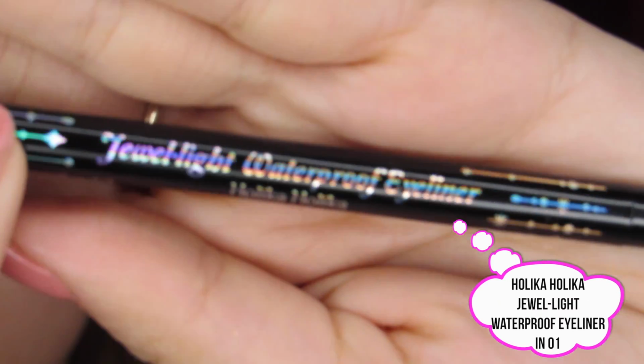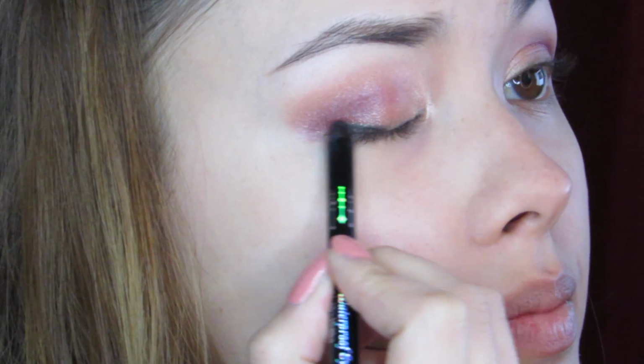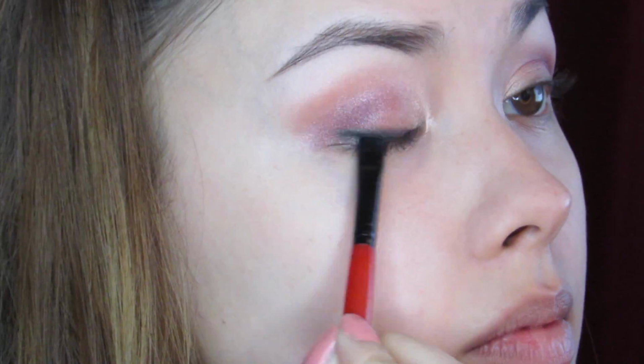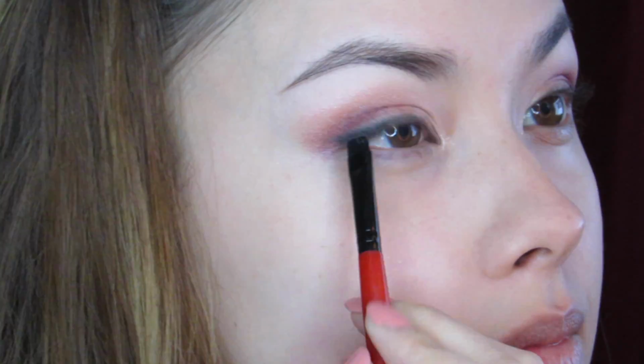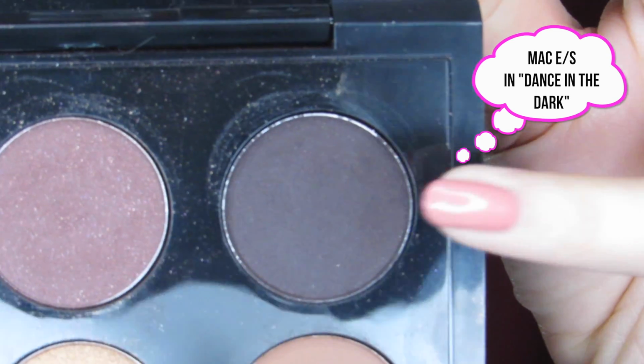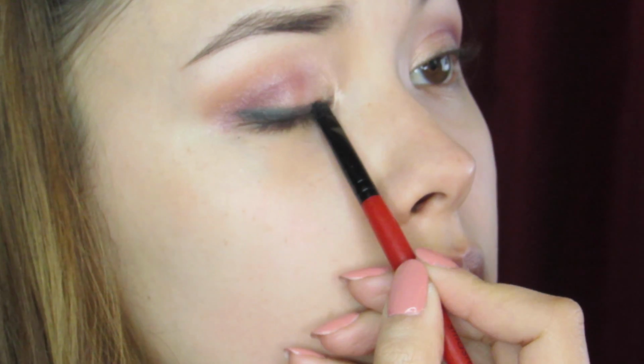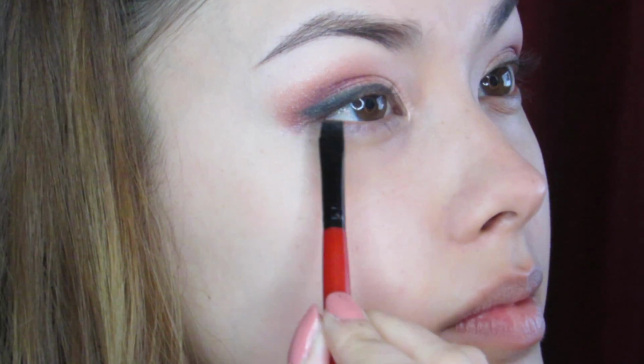And then finally, I'm gonna take a creamy black eyeliner and just smudge it along my lash line. I feel like smudging the eyeliner makes it look kind of sultry and smoky and whatnot. And then to set it, I'm just going to take this dark brown matte color and run it along the eyeliner just so it stays put and it just smokes it out even further.